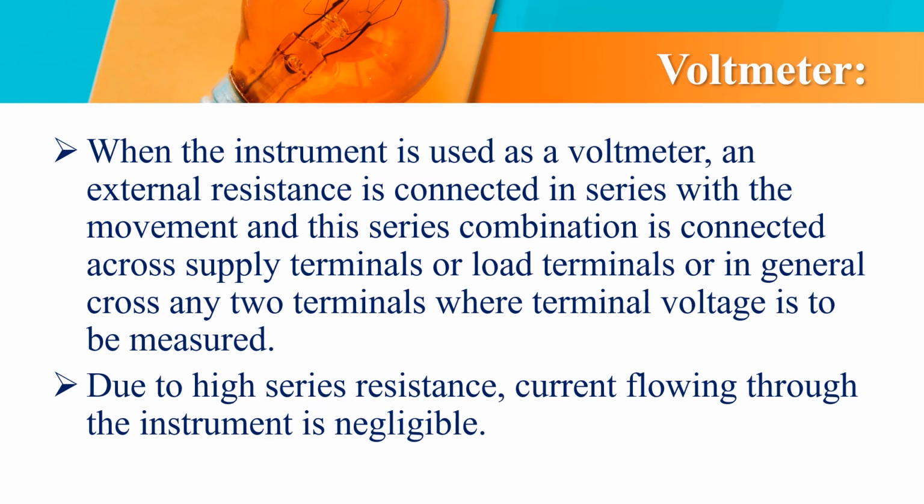Voltmeter. When the instrument is used as a voltmeter, an external resistance is connected in series with the movement, and this series combination is connected across supply terminals or load terminals, or in general across any two terminals where terminal voltage is to be measured. Due to high series resistance, current flowing through the instrument is negligible.